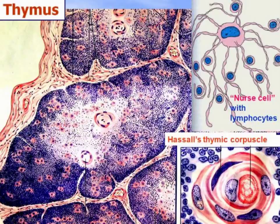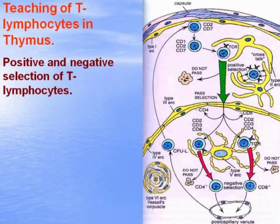Some epithelial reticular cells are called nurse cells. They have long processes or folds, and in these folds up to 100 T lymphocytes are located, and these nurse cells provide the environment for development of T lymphocytes. They teach them and examine their knowledge. How does the teaching of T lymphocytes in thymus take place?